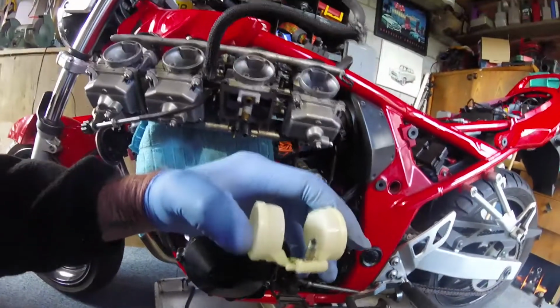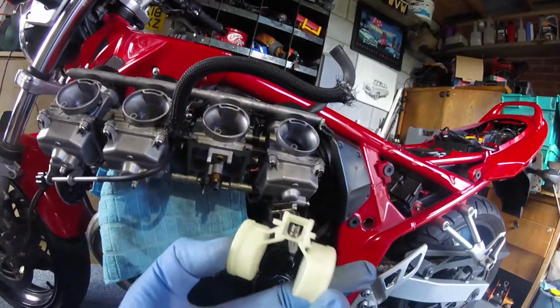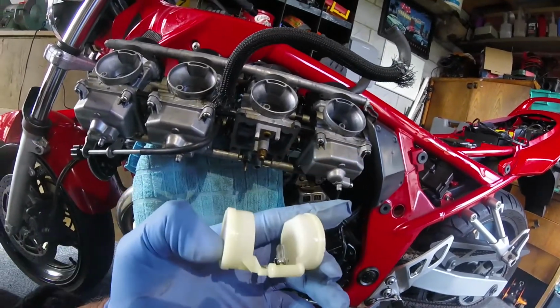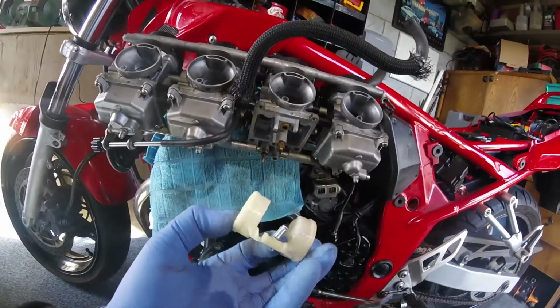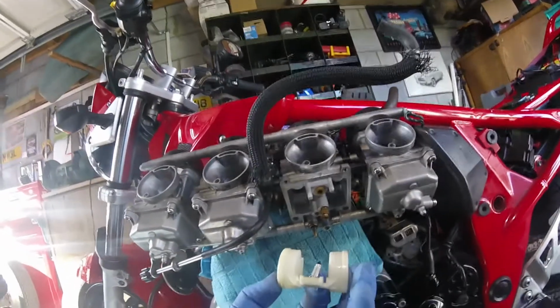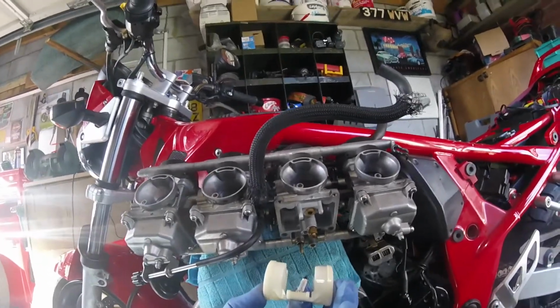And there you can see how it's attached to the floats, just that little wire piece. So in theory, when the floats go down, they should actually pull it down unless it's absolutely stuck. But they might not be seating and letting too much fuel through, therefore flooding. So I'm going to do the same on all of them.